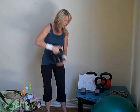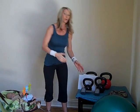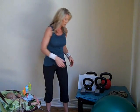And that in turn is going to cause your body to recruit more muscles more intensely, giving you a totally different feel to your workouts, increasing the metabolic effect, and really it's helping to move your body all as one movement versus an isolated movement.